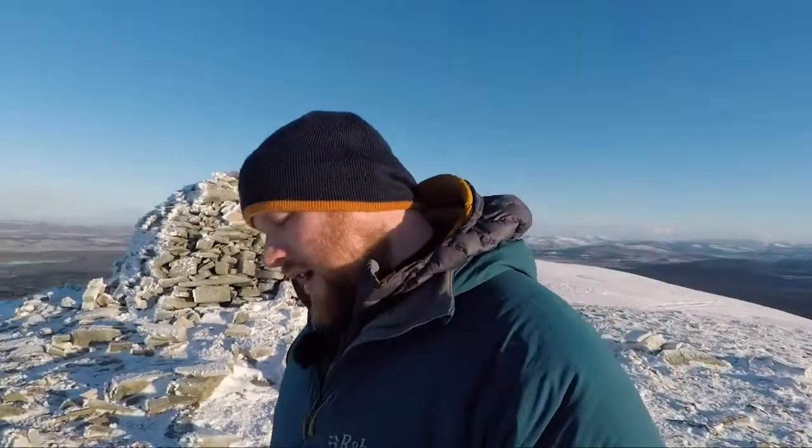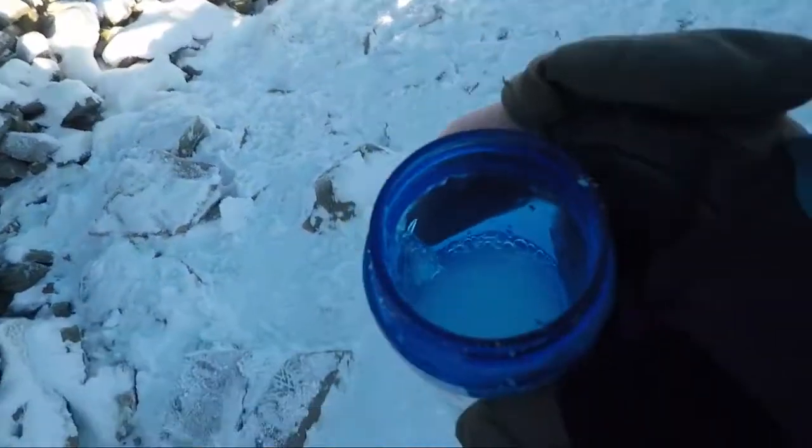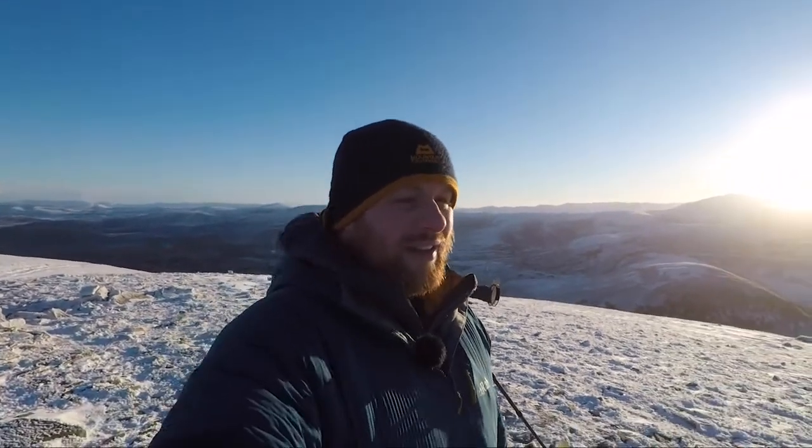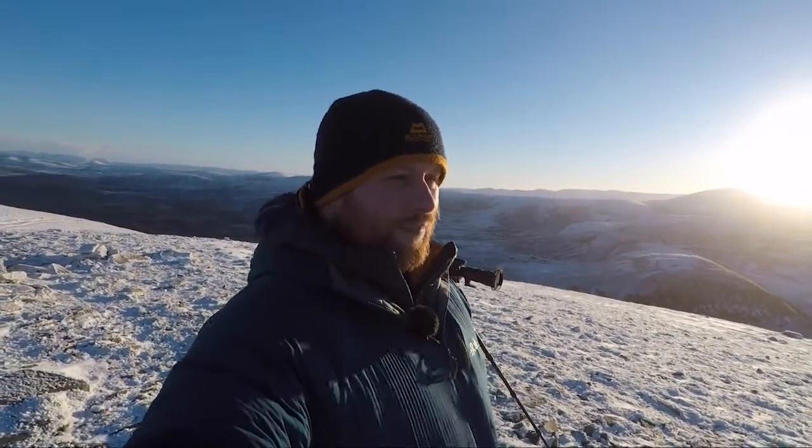Warmed up with the coffee, needed coffee. It was hot still, which I'm really surprised. My bottle with juice in it, it's completely frozen inside. It's all ice, so that's just remarkable. But that's just how cold it is. I love it. I love this weather. I love this time of year. I love the cold weather.